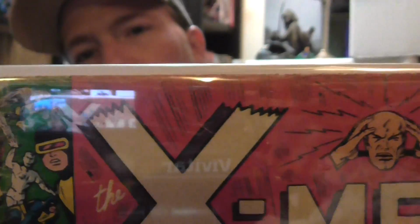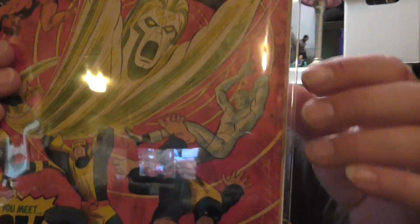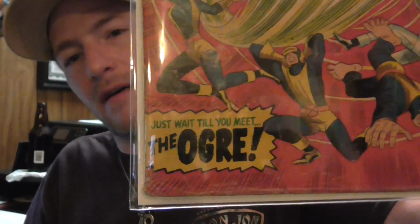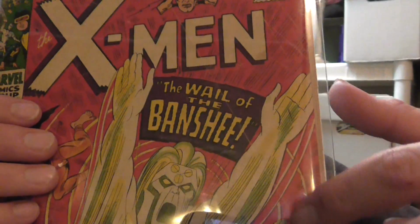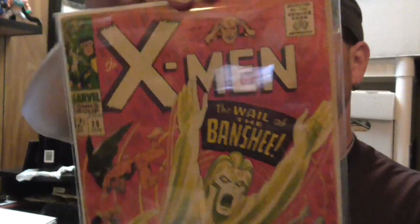Spent a little more than I'd like to. I still ended up on the day comics spending about $30 total between the two places. This being the most expensive stuff. You can see the wear on it, creasing. It's got a long crease that runs from here, see, all the way down. So it's in pretty bad shape, but it's a key X-Men book. First appearance of Banshee.